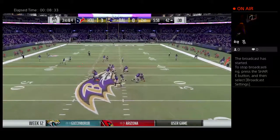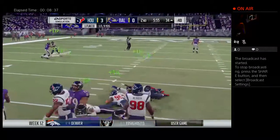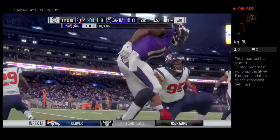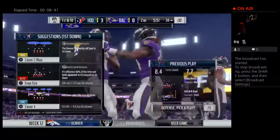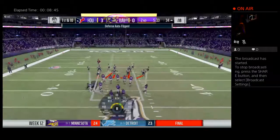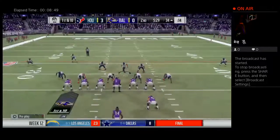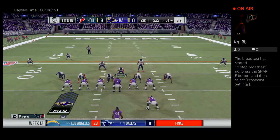From the gun, Flacco. That is caught. It's Perriman. And he gets it to the 34. Good enough for the first. Flacco to Perriman, and the Ravens have a first. Well, clearly one of his advantages as a passer is his height. Sit back in the pocket, fired over the middle. That makes things tougher defensively, doesn't it?